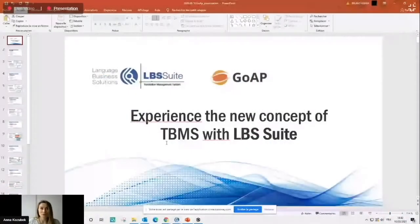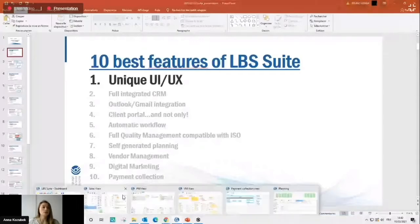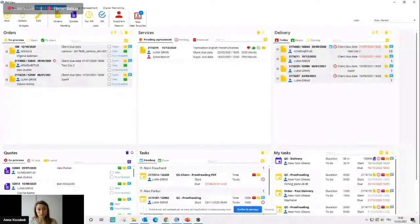The feature number one that I'd like to show you is our unique UI UX. So in LBS Suite, every person in the company will have a different view depending on the role that they have in the company. So here now I'm connected as a project manager.